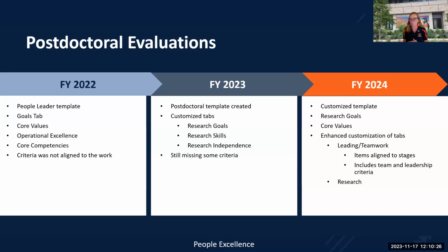However, there were still some missing components because as you move through the different stages of being a postdoc, there are different responsibilities that you take on within those roles. So there's leadership responsibilities, mentorship, and other areas that align to your work that were missing from the evaluation. So that's where this year I came in, and we've gotten some feedback from Dr. Mathur, who started the conversation with us, and then I've been grateful to work with Madhumita on really looking for a way to create some customization for you in your evaluations so that you can choose those items that align to the work regarding teamwork, mentorship, leadership.